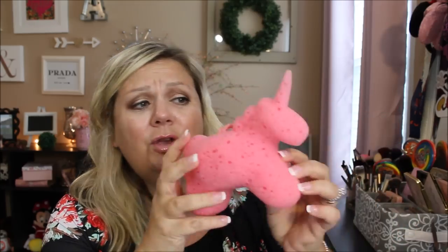So, speaking of unicorns, I actually came across this cute little spongy unicorn. How adorably cute is this unicorn? It's a sponge, so you can just use it in the shower on your body gels, body wash, whatever. It's just so cute. Look how cute the little unicorn is. I love the unicorn. He's so fluffy. Doesn't that sound like the little girl from Despicable Me? So cute.